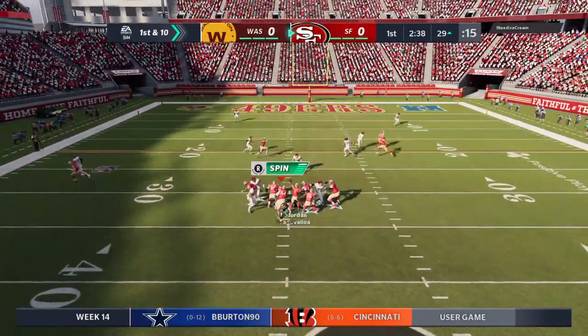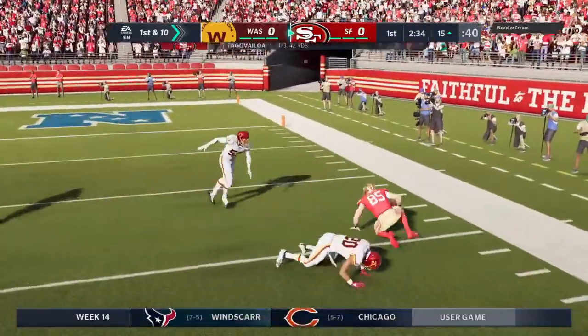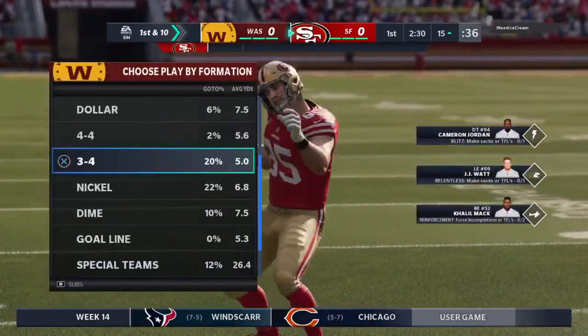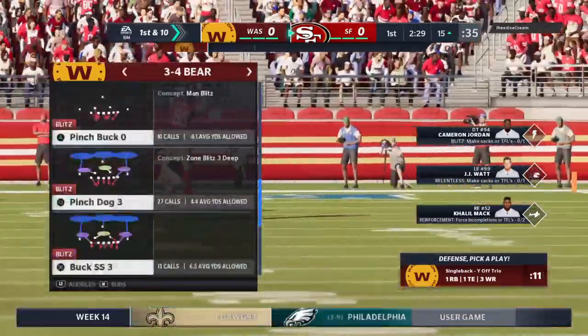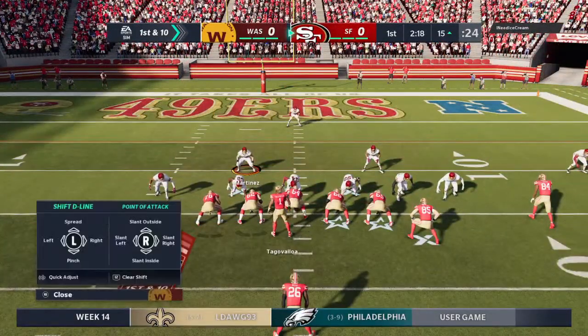On first down, Tagovailoa completes it to the tight end, Kittle. And taking it to the 15-yard line before he's brought down. 15 more there, and they're on a roll. It's another first down. 49ers first down. 1st and 10 at the line of scrimmage, the 15.